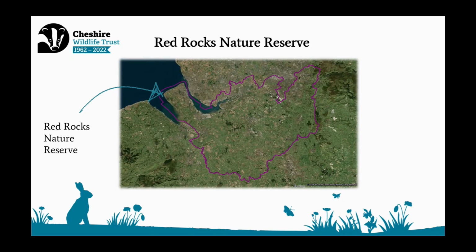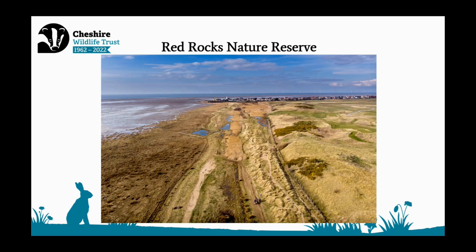So as part of the trust, we're really focusing on protecting this species, and one of our focal points for the Our Dee Estuary project is just here at Red Rocks Nature Reserve, which is just at the mouth of the Dee Estuary there. So the site itself is around 4 hectares in size and is a mixture of established sand dunes at the back there, and embryo dunes that are forming towards the front. There are also large areas of reed bed, which you can see in the centre of the picture here, and some salt marsh that continues out into the water and up along the coast.